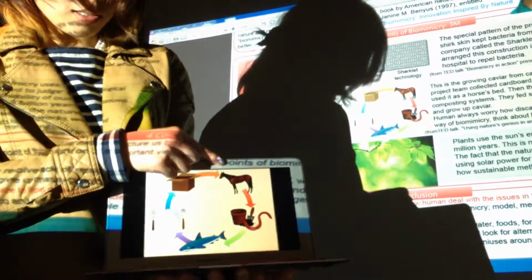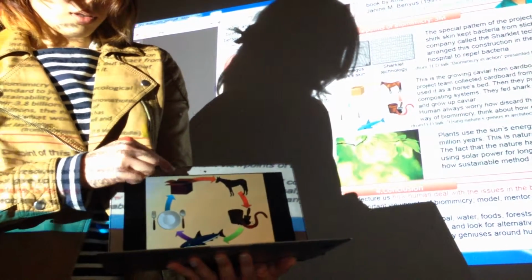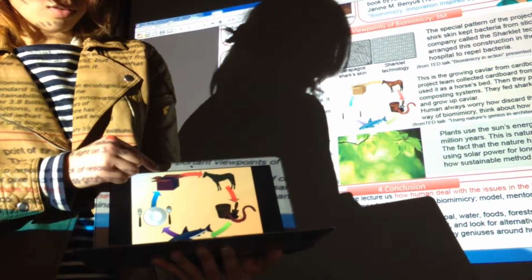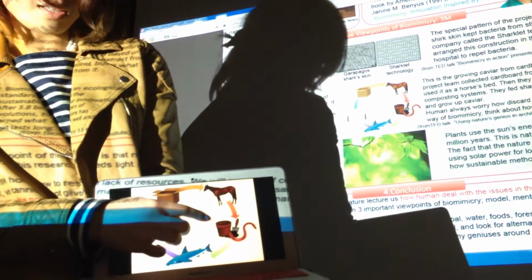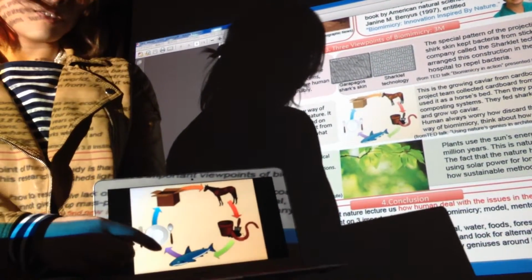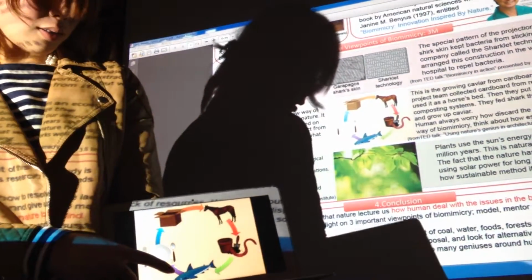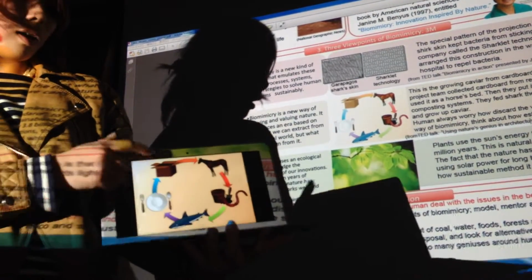Then they put it into the worm composting system to grow worms, and they fed the worms to a shark to grow caviar. The caviar sells to restaurants for many times as much as the cardboard.